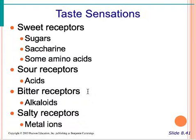Acids, particularly things that are sour, like citrus fruits, lemons, limes, those are acidic and they bind to sour receptors. Things that you perceive as being bitter are things that are basic, like alkaloids. A lot of medications are alkaloids, and they bind to those bitter receptors. If you've ever tasted an aspirin, they tend to be very bitter. And then your salty receptors bind to metal ions, for example, sodium from salt would bind to your salty receptors. Clearly, sodium chloride, table salt, is the saltiest of the salty receptors.